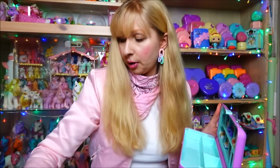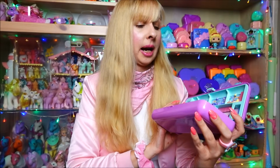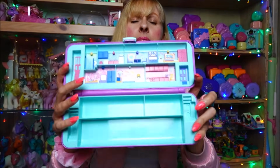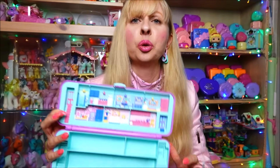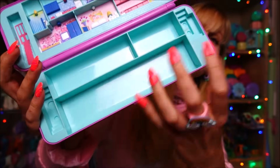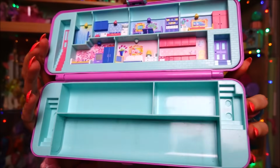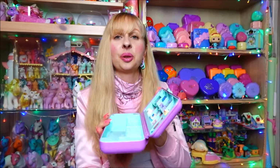But let's at first look at this lovely thing. Yeah, it's a pencil case. It's from 1990, or 91, one of the two. At the bottom you could put your pencil and your eraser or whatever. It definitely also came with a pencil, eraser, and a pencil sharpener from Polly Pocket. And then you could also play with it. It also came with dolls.